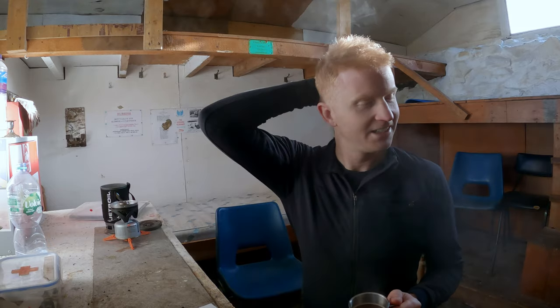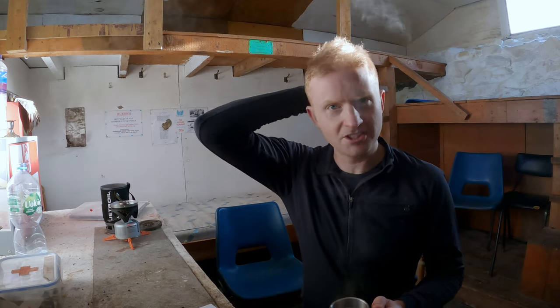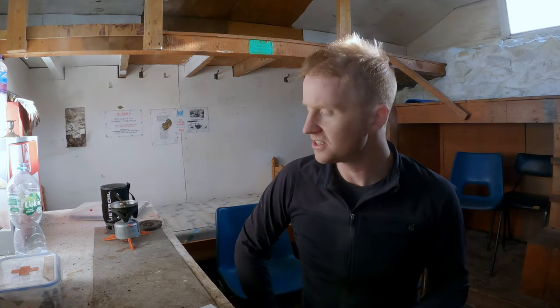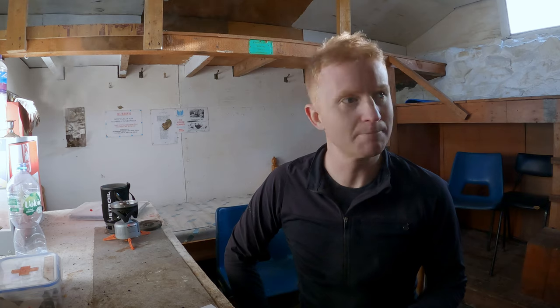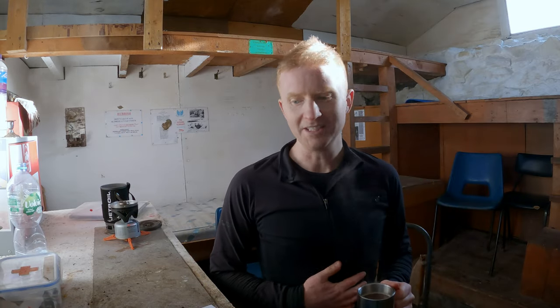So this Bothy actually was one of the most remote sheep farms, I think, in southern Scotland. It was abandoned before World War II, and then rebuilt in the mid-1970s by the MBA as a Bothy. So thank you MBA again for an awesome Bothy.